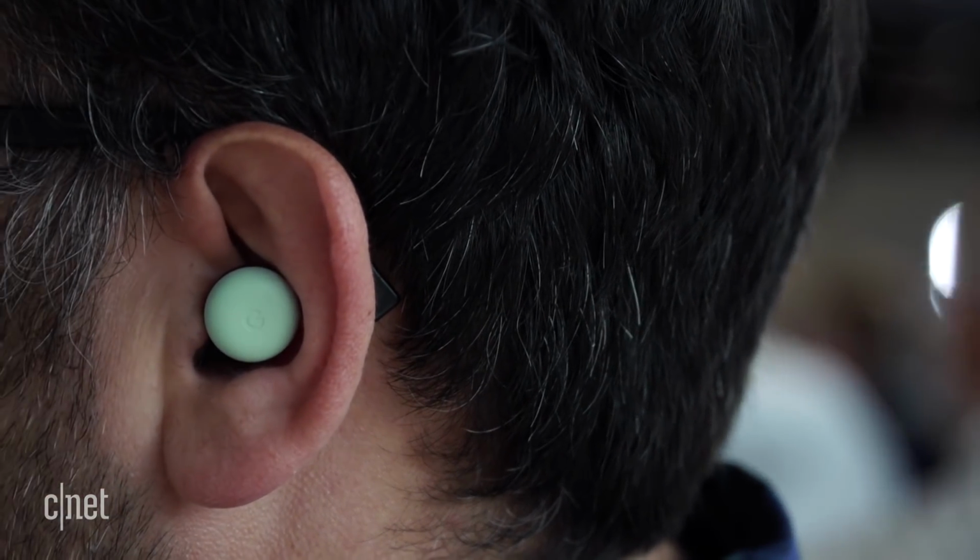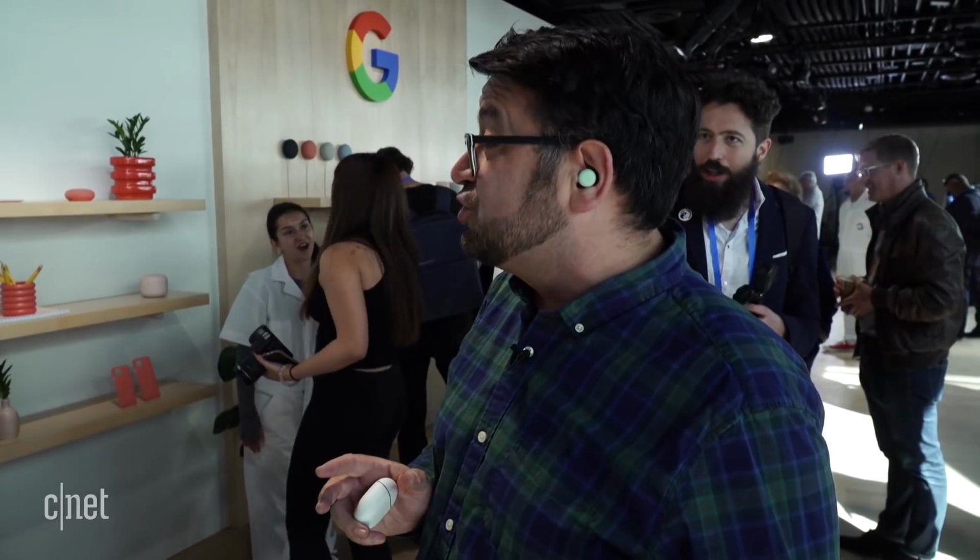which is pretty extensive. Now, I can't tell you how they sound, but I'd love to tell you how they feel in my ear. I don't notice them that much, and they feel like they're not going in my ear too much. They're resting comfortably on the outside. It's up to you to decide whether they look intrusive. I don't feel like they look intrusive. I feel like I would wear these around.